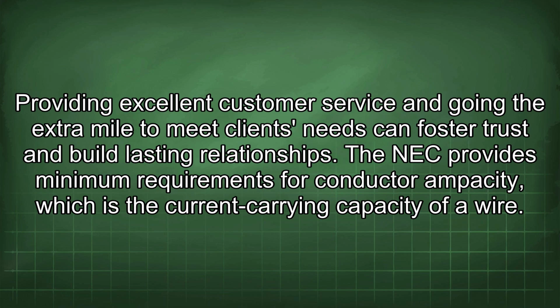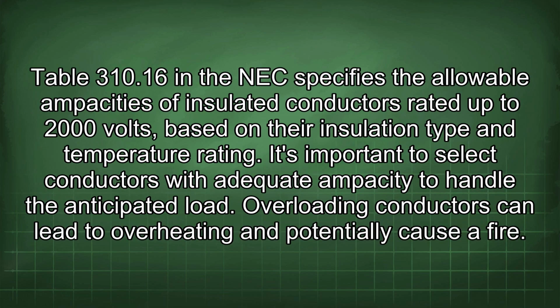Providing excellent customer service and going the extra mile to meet clients' needs can foster trust and build lasting relationships. The NEC provides minimum requirements for conductor ampacity, which is the current carrying capacity of a wire. Table 310.16 in the NEC specifies the allowable ampacities of insulated conductors rated up to 2000 volts based on their insulation type and temperature rating. It's important to select conductors with adequate ampacity to handle the anticipated load. Overloading conductors can lead to overheating and potentially cause a fire.